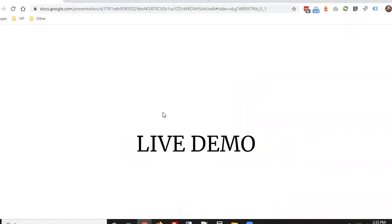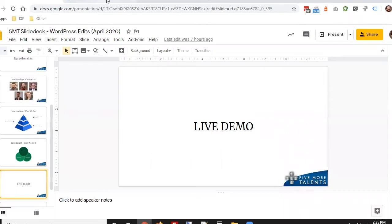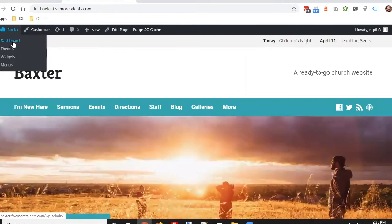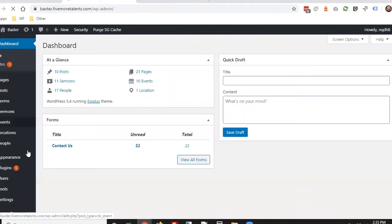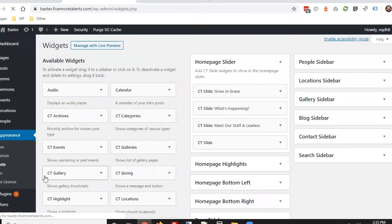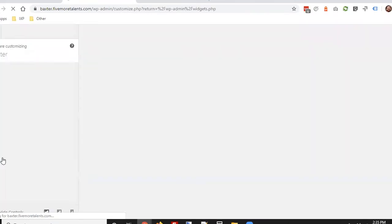All right, so let's talk about widgets first. Let's just look at some basic concepts. There are actually 2 different ways you can get to widgets on WordPress. One way is to go to Appearance and Widgets. Let me show you there's another way as well. If you go to Customize, the Customize menu also allows you to edit your widgets.